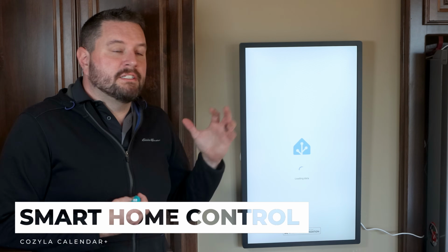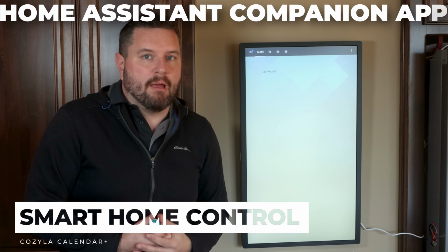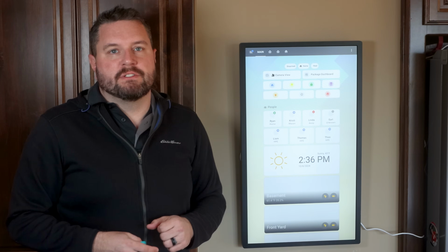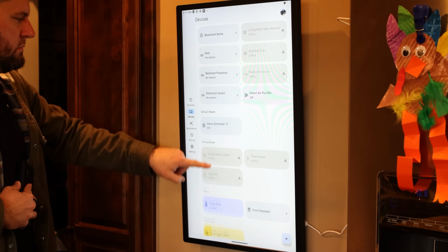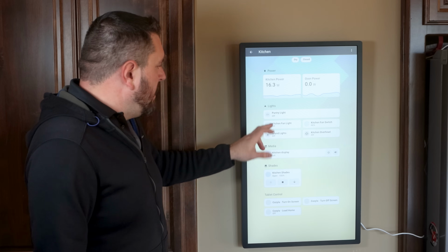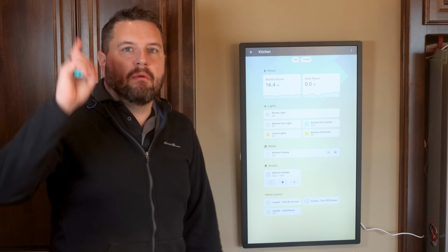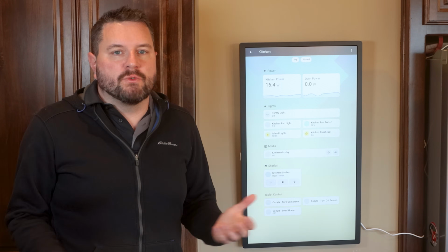Of course, for us, this is primarily going to be used for smart home control. So on here, I have the Home Assistant Companion app, which is very powerful. Not only can you control your smart home from it, you can also control the tablet from Home Assistant. Now, if you don't use Home Assistant, of course, you can use Google Home or any other applications. So from here, we actually already have our kitchen set up. And so I can quickly toggle on and off the fan, the lights right over here, even the overhead light above me. So I have full control over my home from this device because of course it's running Android.